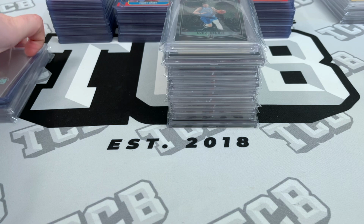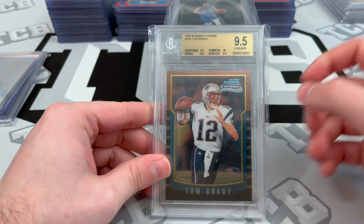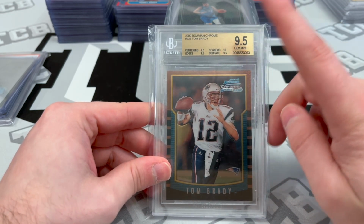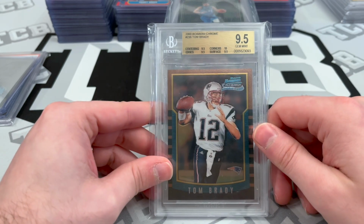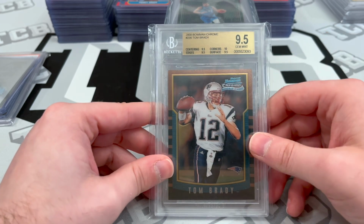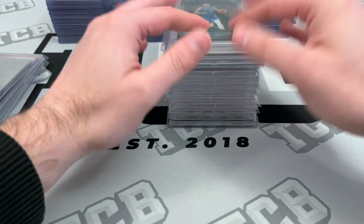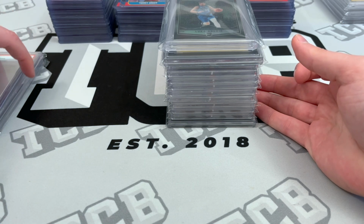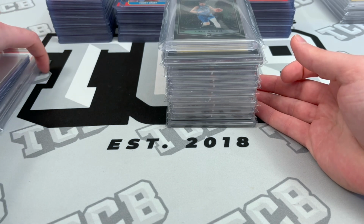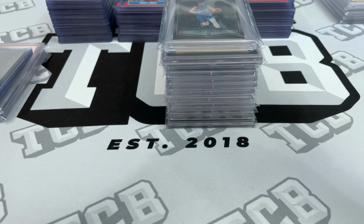So I mentioned that I had picked up this Bowman Chrome Tom Brady BGS 9.5 and that it was a True Gem Plus. I had at the beginning of the show, before I purchased this one, a True Gem, same exact card of Brady, just a 9.5, and I traded that for everything here in this stack and this stack behind it. So we did a straight up trade. I valued my Brady in the trade at $3,200 because it was a True Gem. And then I traded for all this stuff straight up. There was no cash or no money involved. It was just a straight trade.